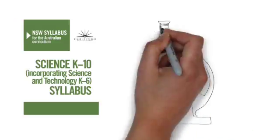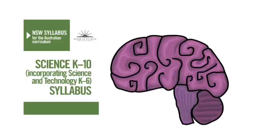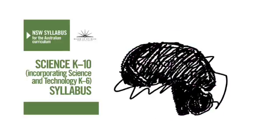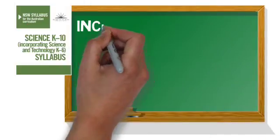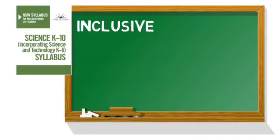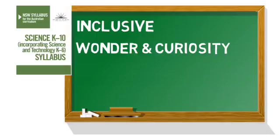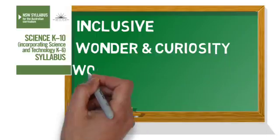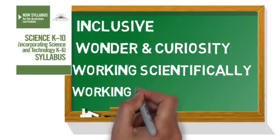So what about the science and technology syllabus? How can that help? Well, the importance of students having a strong understanding of science and technology, given the rapidly changing world that they live in, cannot be overstated. The K-10 Science and Technology syllabus is inclusive, catering for the needs of all students, and seeks to foster in students wonder and curiosity through engaging them in the processes of working scientifically and working technologically.